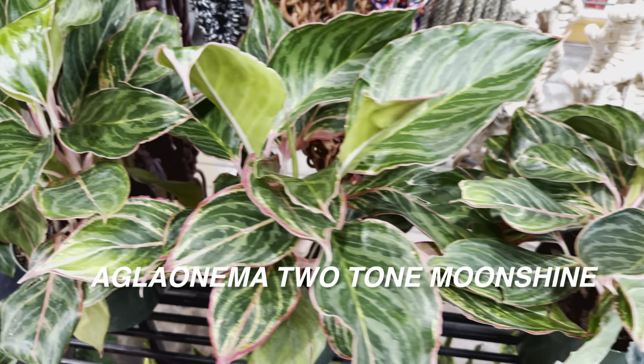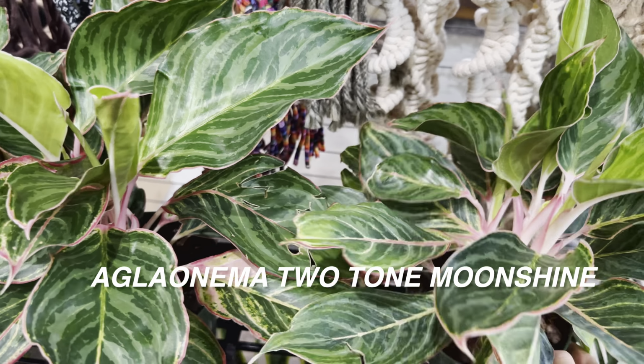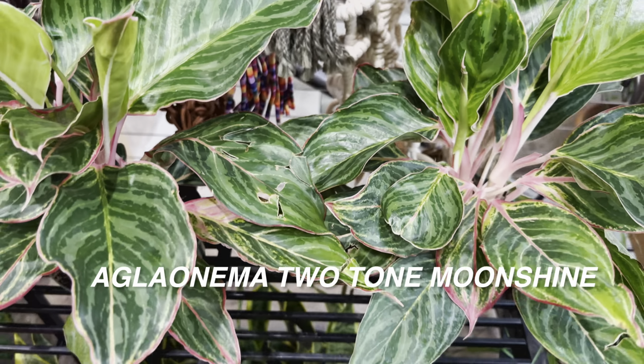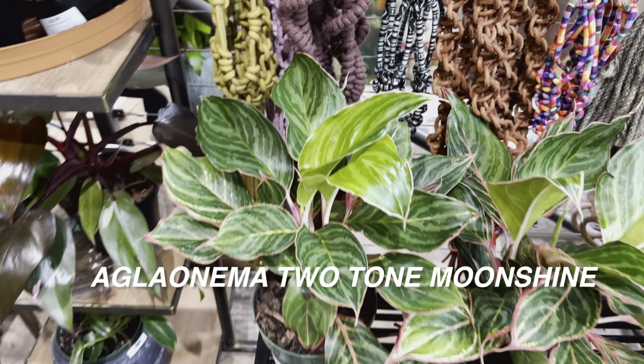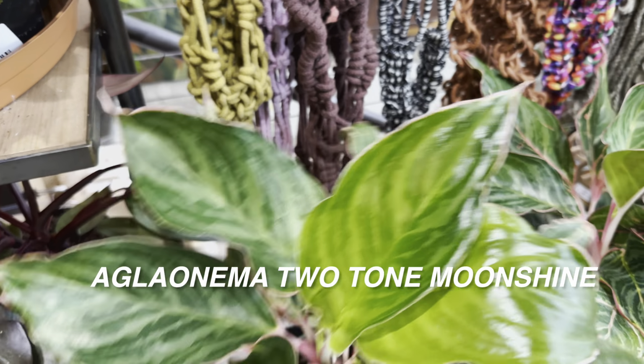If you haven't, you definitely need to start with an Aglaonema. I would prefer, if you start with an Aglaonema, getting a green variety, just because those are less finicky. Not that these are finicky in general, but I really think I should get one of these. What do you guys think?